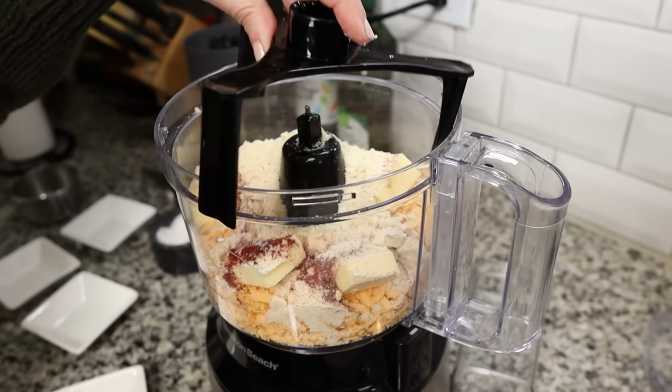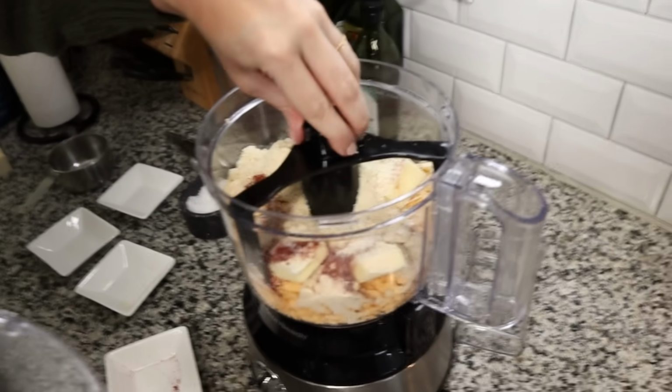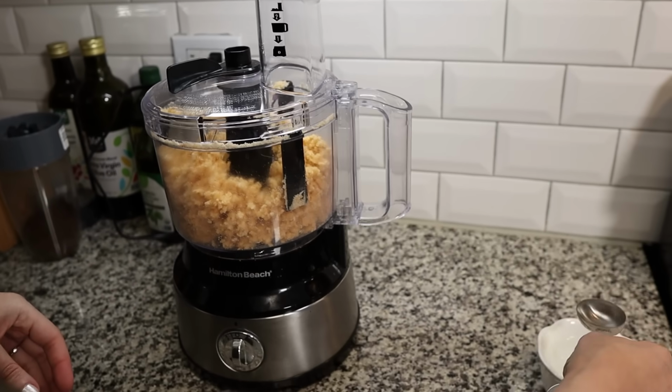Put our little scrapey tool down. I actually really like this tool. I've never really seen it before on a food processor, but it does help when you scrape down the sides. One tablespoon of ice cold water.